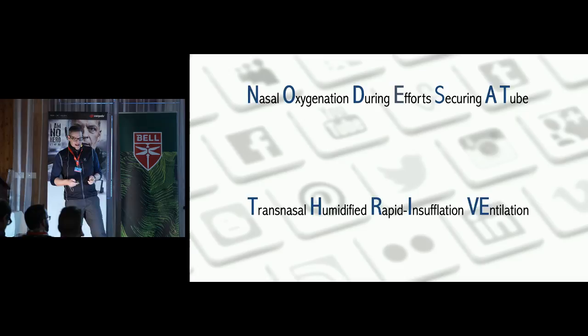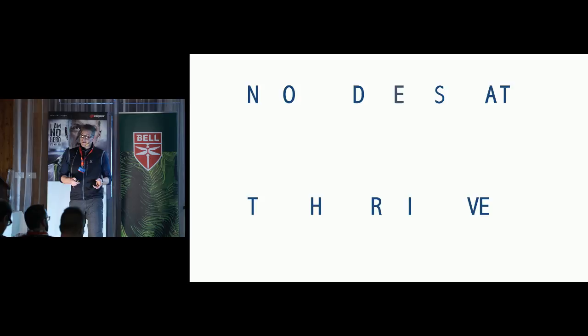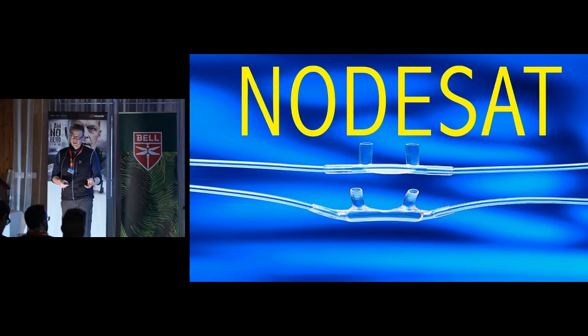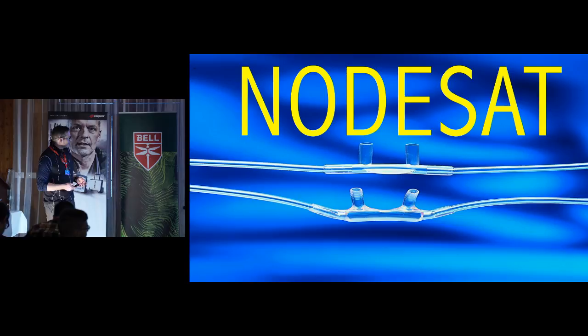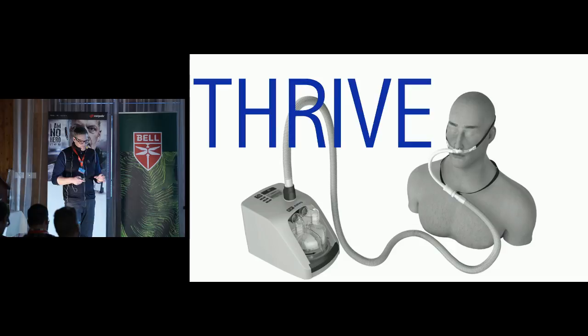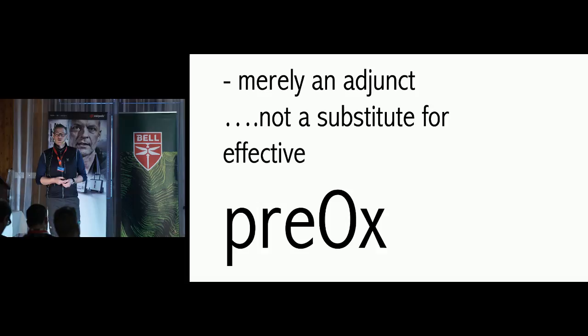So right now, there are basically two different ways of doing this. There's the nasal oxygenation during efforts at securing a tube, or NODESAT, and the transnasal humidified rapid insufflation ventilatory exchange, or THRIVE. So the NODESAT is what is actually most recommendable in the critically ill. This is because it relies on standard equipment, a standard nasal cannula. This is something that we all have in our basic setup, whereas THRIVE relies on special equipment. This is something that is in most intensive care units now, but it's not something that we have as a standard setup in the emergency department. So I would recommend using NODESAT, an actually coined term by Rich Levitan. This is not something that is a substitute for good pre-oxygenation, it's merely an adjunct.